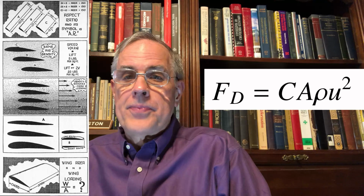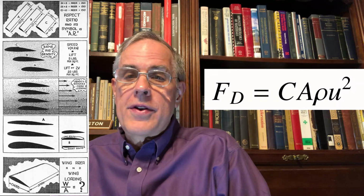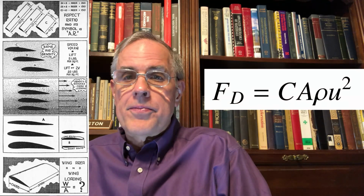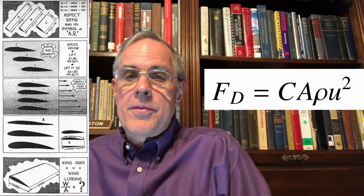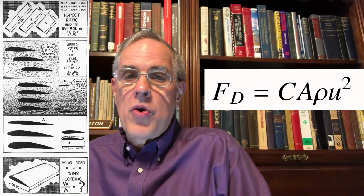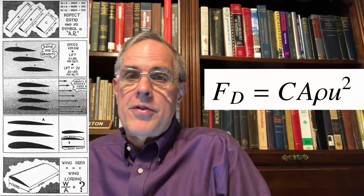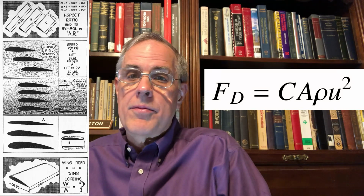And so in our case, we're going to use a rectangular airfoil, and we're going to say that the planform area is the chord, which is the distance from the leading edge to the trailing edge, times the span, which is the length of the wing.